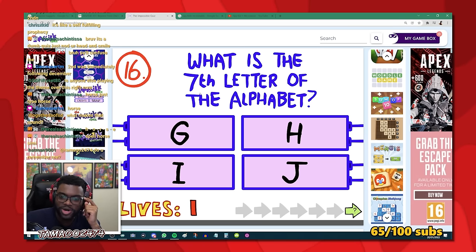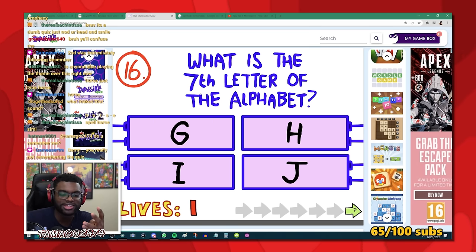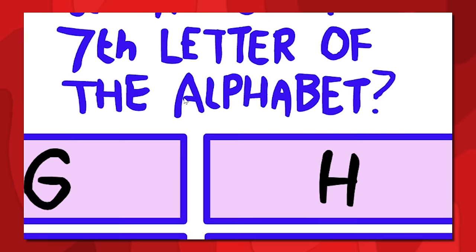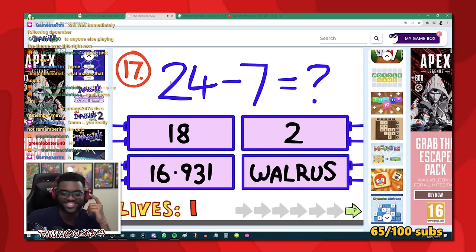Question 16. What is the seventh letter of the alphabet? And if you're counting on your fingers right now, don't bother. The answer is not G. We should be learning by now. If the answer seems obvious, it's the wrong answer. I suspected the game was trying to pull a fast one on me, and so I opted to take a different approach. A, B, C, D, E, F, G. But I feel like they're gonna do something stupid like 1, 2, 3, 4, 5, 6, 7. I knew it!